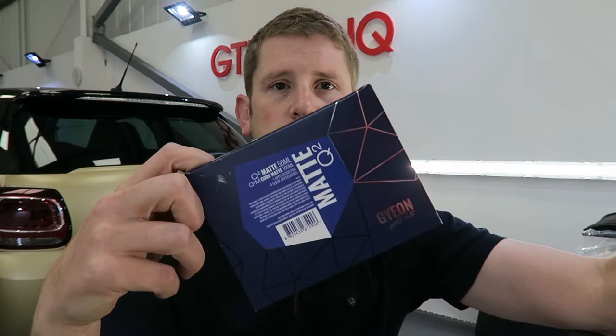So with regards to the matte product, there are a number of different ones available on the market. My first thought was to go towards a matte wax, something from Angelwax. Luminosity is their matte range, but in this case the customer wanted to put as much protection on there as possible to fit the budget. Luckily, I was looking around on the internet and I came across a Gyeon product. So it's Gyeon Matte.